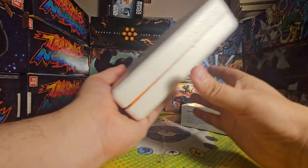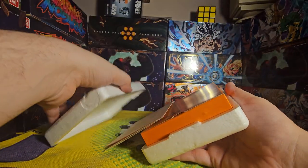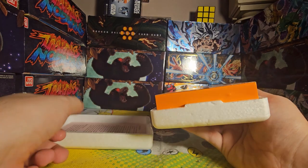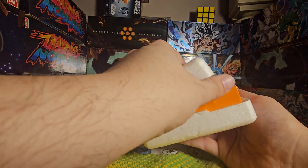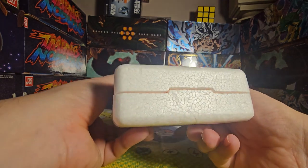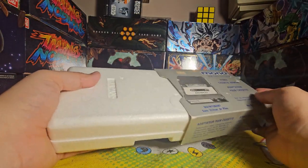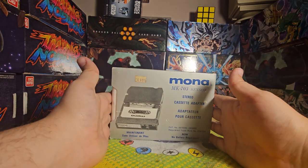Maybe I should put the styrofoam back together properly, though. Right? That's a good idea. I just realized the styrofoam has an indent on one side, so you can close it, and it actually closes all the way. There we go. Let's not wreck this beautiful piece of history.